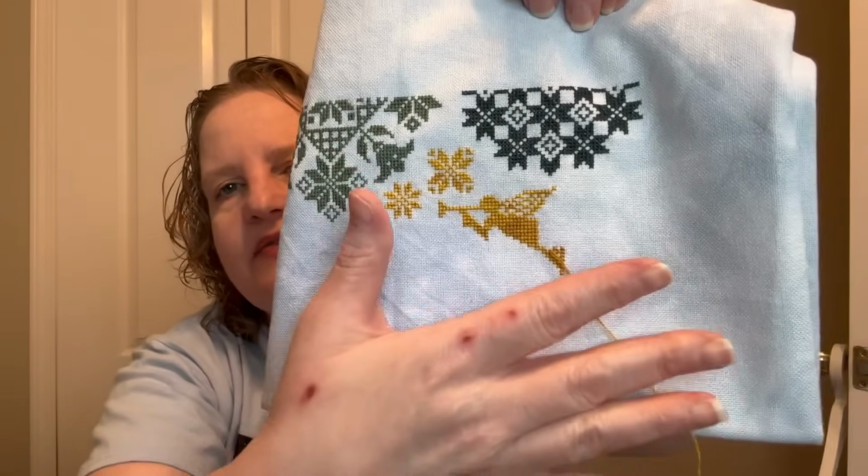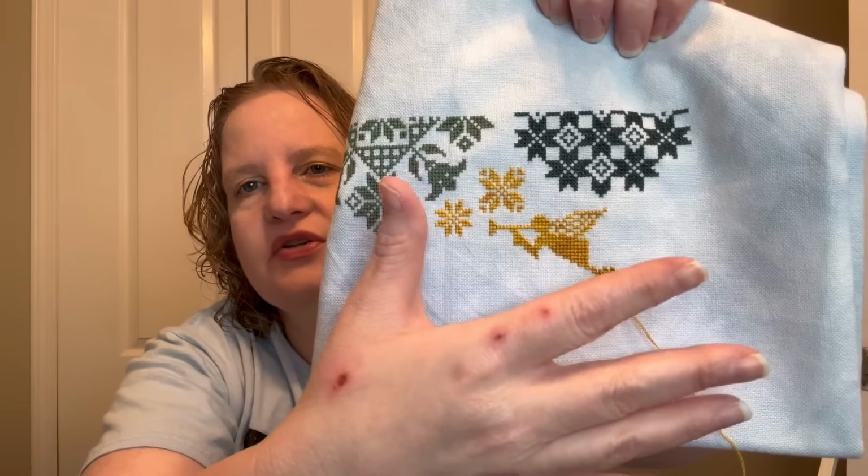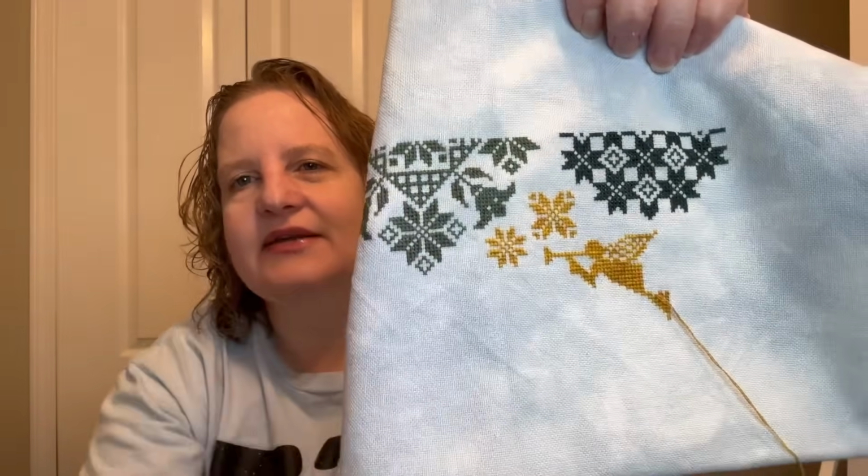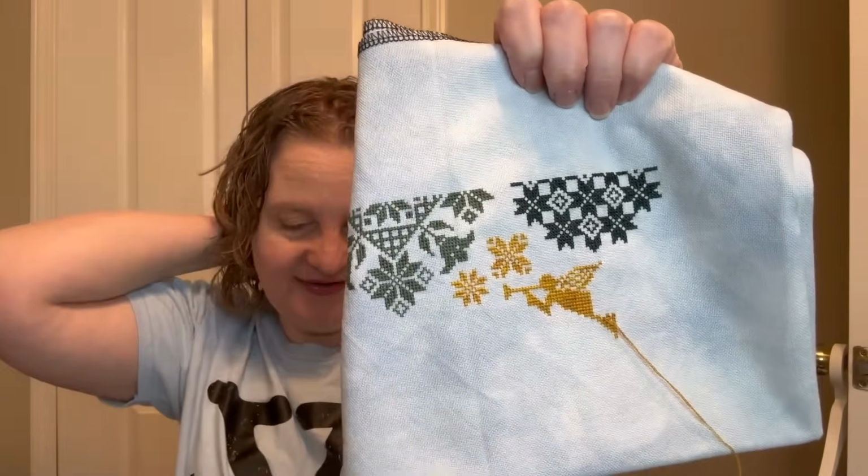I mentioned this in my floss tube, so if you've watched the floss tube, you know, but my hand, I burned myself. That's what those marks are. I got burned with grease, with hot oil. I was making potato pancakes for my kids, and I went to flip one, and the grease splashed up on my hand. I just noticed that you could see that in the video, and I didn't want anyone to think it was something nasty. It's just a burn. That's all.